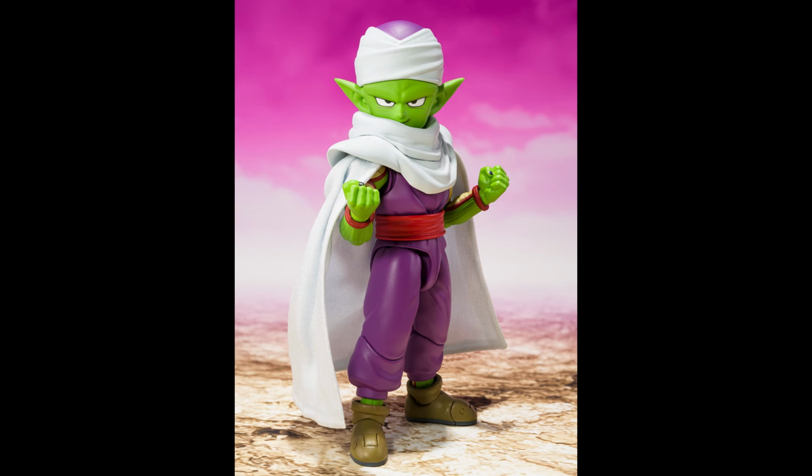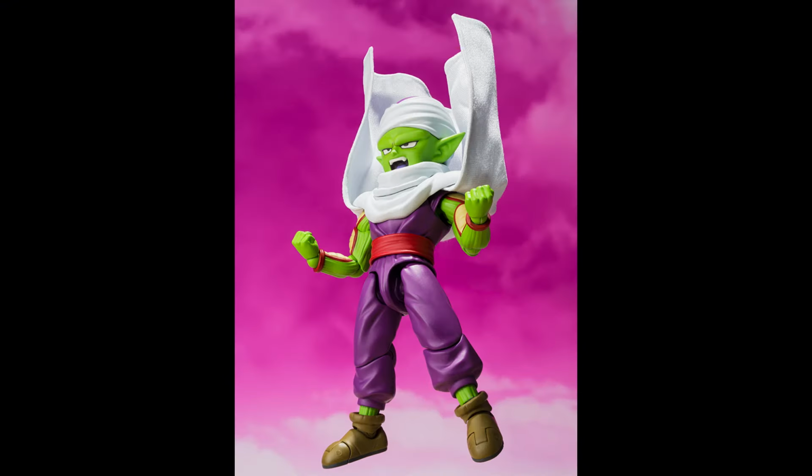Joining those two is going to be Piccolo as well. He comes out in December, but surprisingly, he costs over 7,000 yen. Yeah, he's a bigger figure, but that's a bit of a price jump as well. Maybe it's because of his soft goods mantle. Maybe that's why. But he looks cool. And that's the three Dragon Ball Daima figures coming this year.